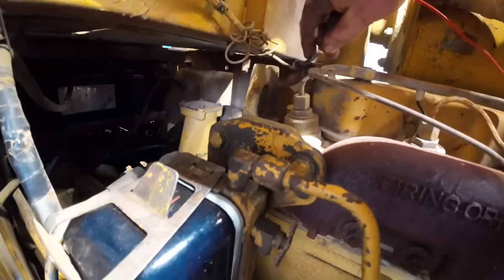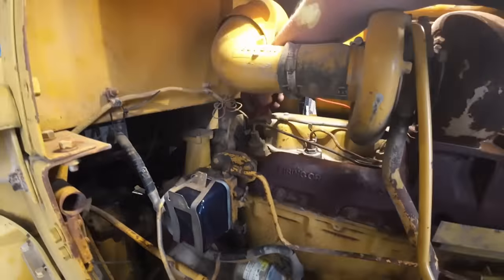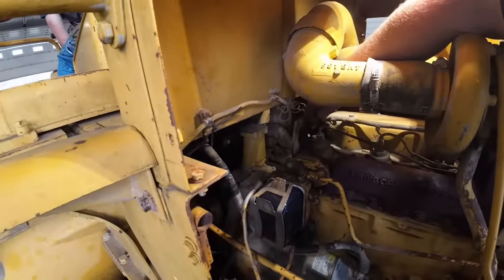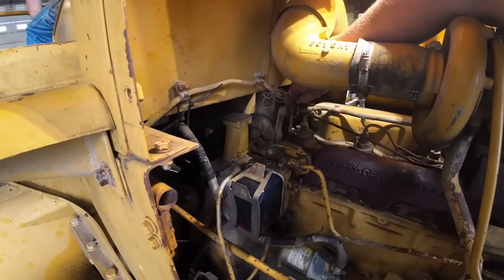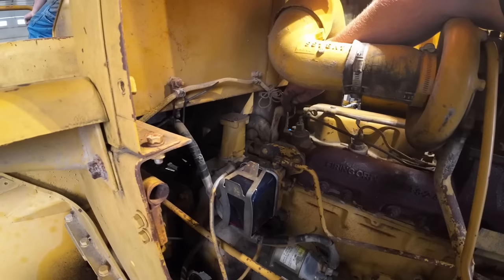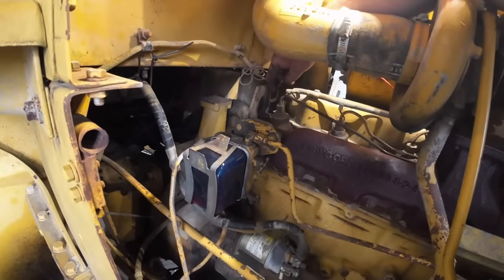You grounded, Kevin? Yep. Okay, go ahead and try it. You got anything here, Kevin? Nope. Push it down and turn it to the left. There you go. It had 14 and a half. How much you got? 25 and a half volts.